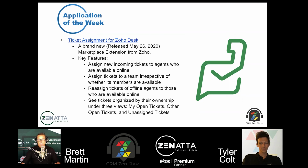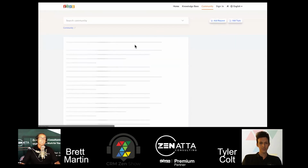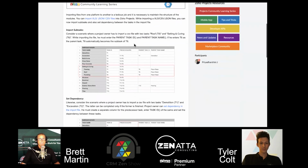All right, and then our tip and trick of the week. This is pretty cool. So Zoho Projects, this is how to import tasks, subtasks, and task dependencies from Excel files and CSV files and JSON files. And it's really just all about how you can take a spreadsheet and lay it out properly with the proper rows and proper columns so that you can actually have tasks, subtasks, and task dependencies.